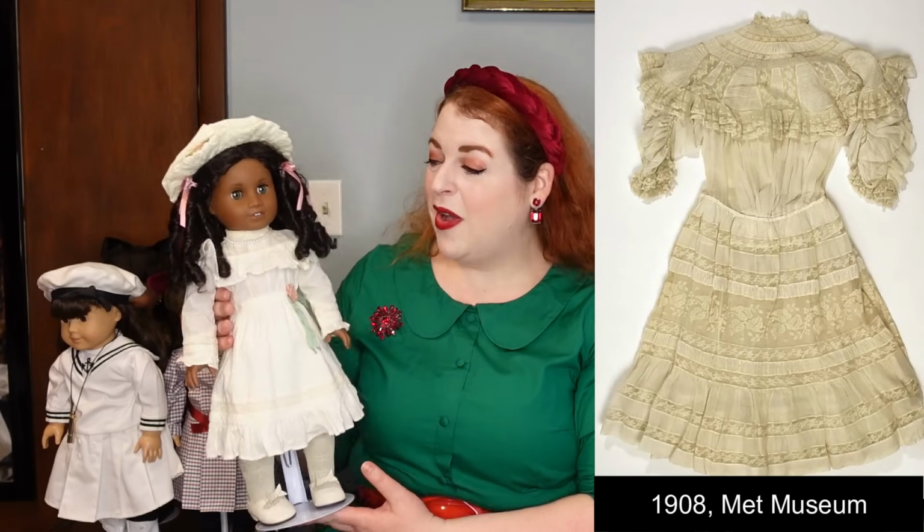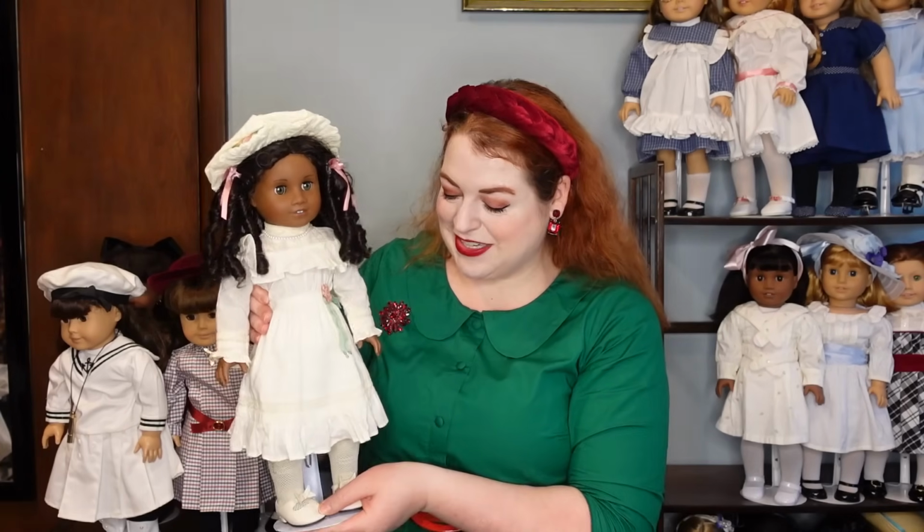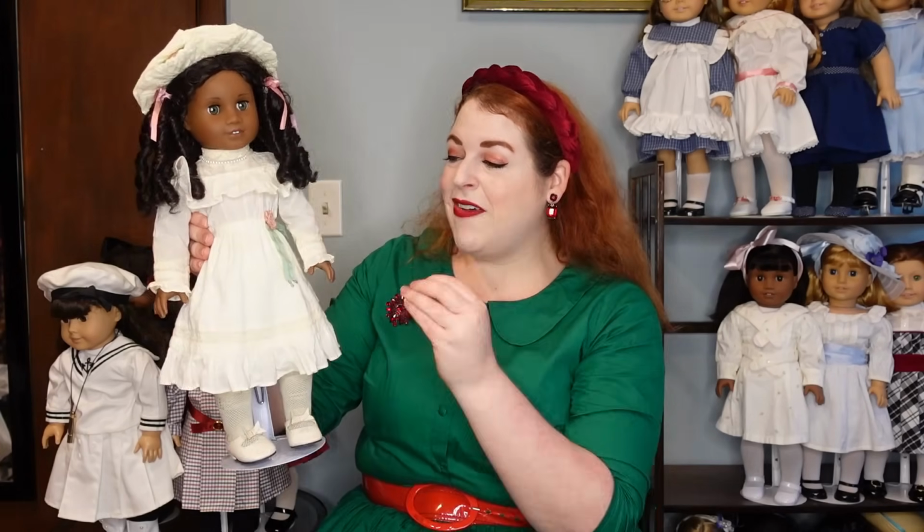Really, this is something that you would see more of a little later, even as late as 1909 or so. It's unfortunate because it's dead on accurate for later in the 1900s, but it's just not accurate for Samantha, even though I love the attention to detail that they put in this outfit. I think this is the level of decoration that we should have seen in almost all of the rest of her collection.